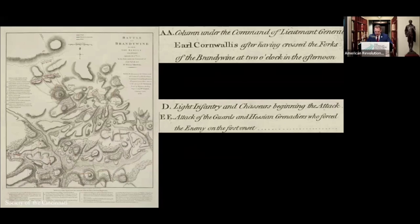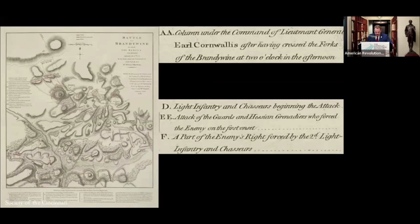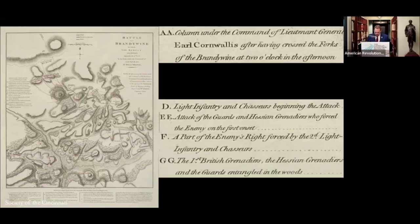After this success, a part of the enemy's right took a second position in a wood about half a mile from Dilworth, from whence the second light infantry and chasseurs soon dislodged them. From this time, they did not rally again in force. The first grenadiers of the Hessian grenadiers and the guards, having in the pursuit got entangled in very thick woods, were no farther engaged during that day.